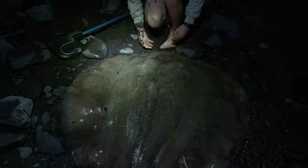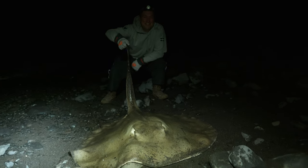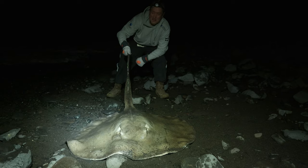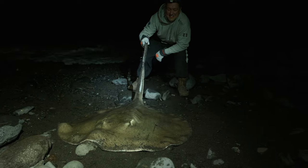This ray measured 113.5 centimetres wide, converting to approximately 111 pounds. Not a true giant by this species' standards, but still a very big fish and a worthy adversary, particularly in the swell that was rolling into the beach. All told, this fish took about an hour and 20 minutes to bring to the beach. It's normal for fights with sizeable round fantails to take hours rather than minutes.